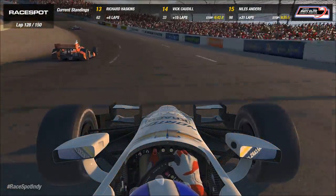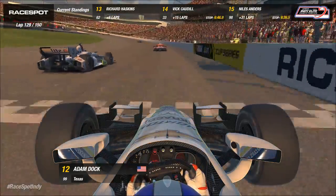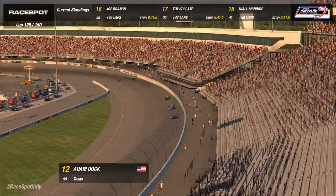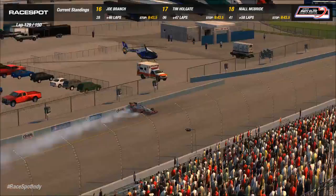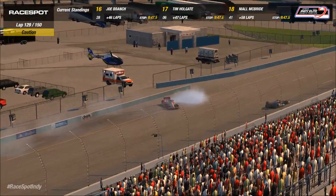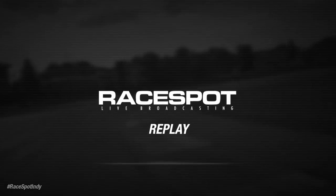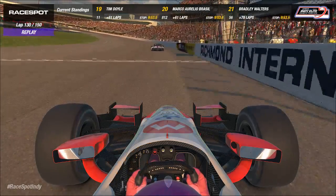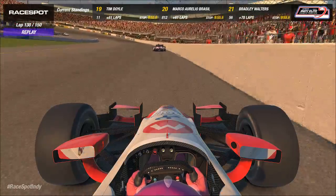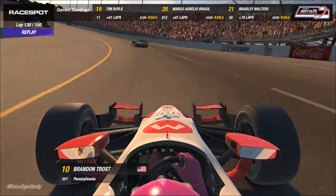He'll know whether that's good or not, but that gap is starting to close between our leader. Oh, actually, no, Trost just spun it out of 2, and he's on the infield there, but he didn't make contact. There's the caution. Whoa, Brandon Trost. And it's a race, it's like Canada 99 right now. All the championship contenders have had incidents.